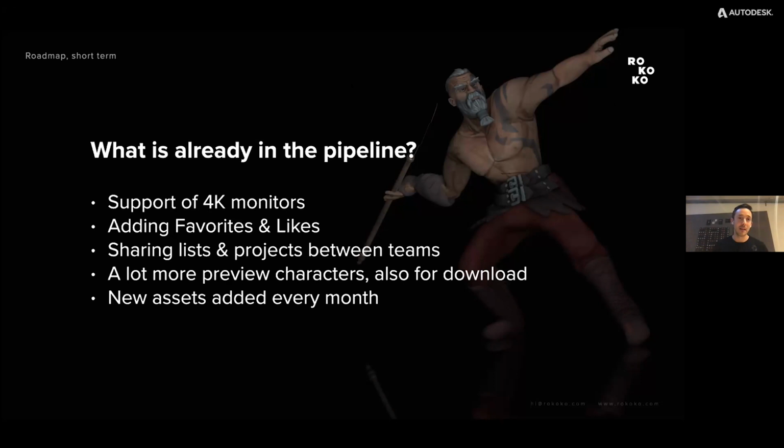We'll also be adding the ability to favorite and like items, so you can add them to your collections. You'll also be able to follow creators, communicate with them and comment. So we basically want you to find your favorite creator that's doing exactly the kind of work that you need, and speak directly to them about what you would like to get done, and get that interaction going. We'll also enable you to share lists and projects between your teams.